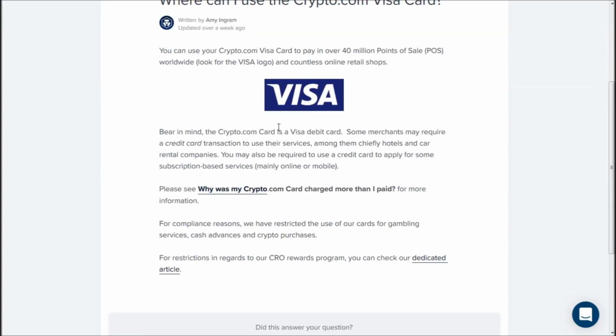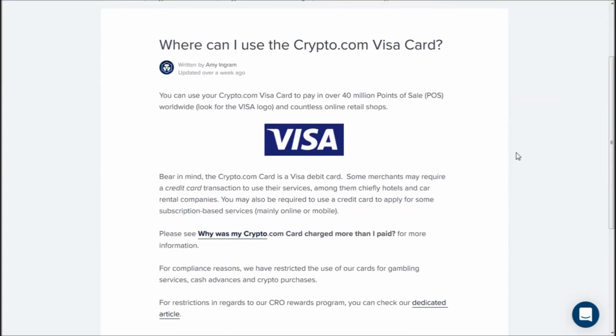Another thing is, where can you use the Crypto.com Visa card? So obviously this is the huge thing, right? Because we want to use these cards so we get the cash back. Me personally, I am going to be looking to use this card as much as I possibly can, and pretty much anywhere where you see the Visa logo, you can use it, okay?